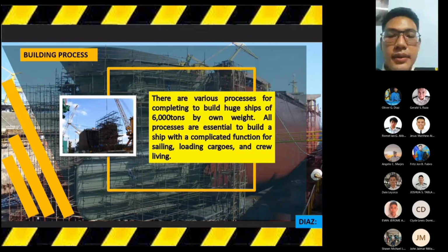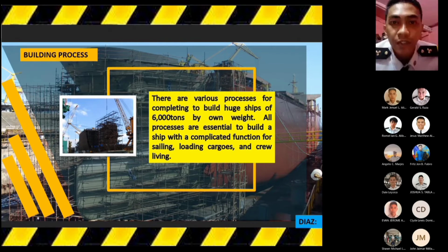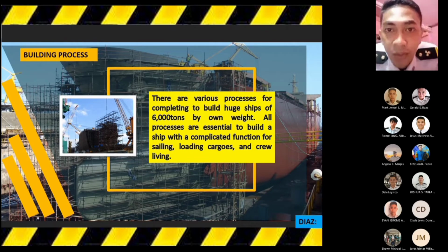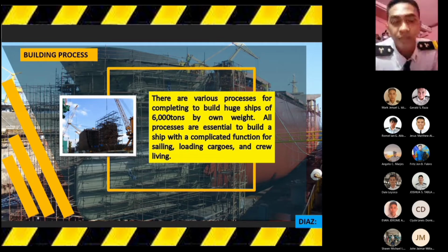Next is the building process, Midshipman Diaz. There are various processes for completing the building of huge ships of 600 tons by their own weight. All processes are essential to build a ship with complicated functions for sailing, loading cargoes, and crew living. As the vessels near completion, a number of tests are made. The naval architect makes a careful assessment of the weight of the finished ship and checks its stability and loading particulars by reference to data for the ship's light weight and the center of gravity obtained from a simple inclining experiment. Inclining tests also provide a check on calculations. So next slide, please.